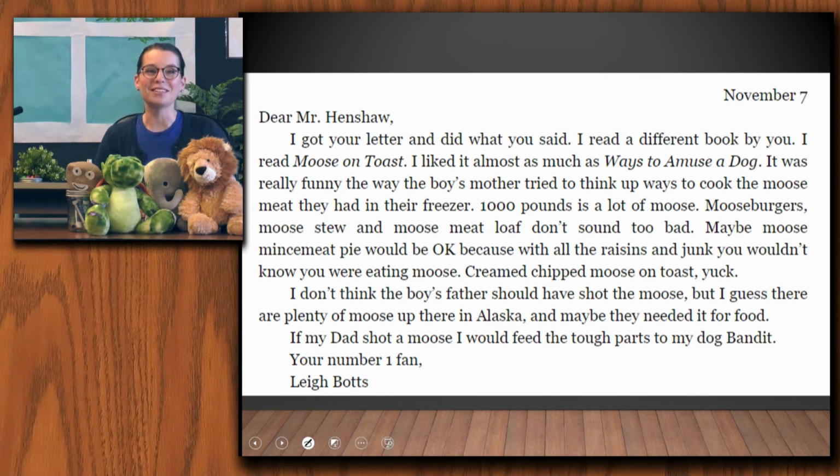I'm also noticing, thinking back to the features of letters, that all the letters have the date. They all start with the salutation, Dear Mr. Henshaw, and they end with a different line at the end. It said sincerely, your friend, your best reader, and now it says your number one fan, and then it's signed with Lee Botts' name every time. We learned that those are features of letters that are important to include.